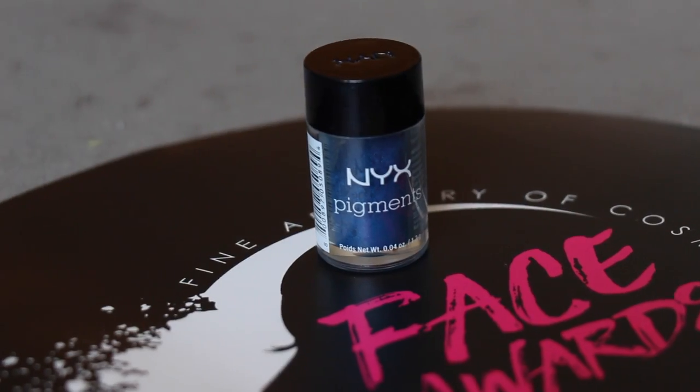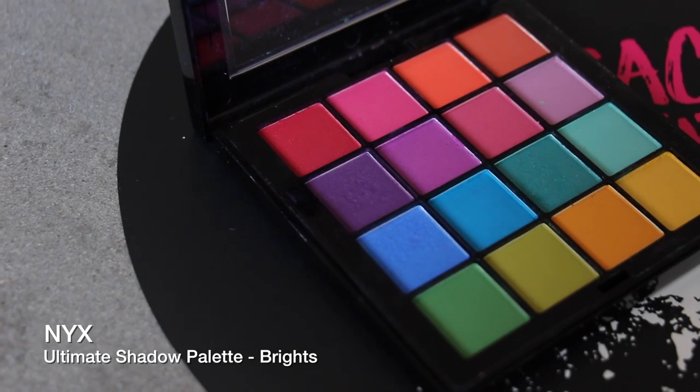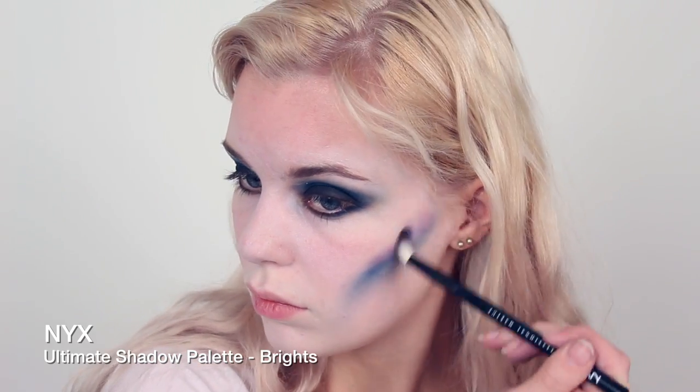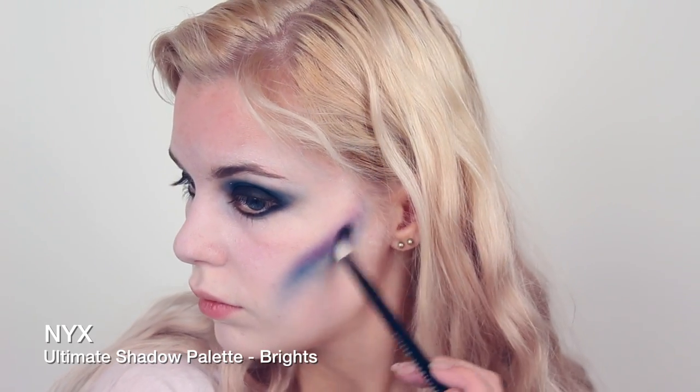I'm then using the same blue pigment, and I'm using this for my contour shade, and I'm contouring my cheekbones, and my plan for this look is to be like a human shape of the Arctic Fox. So I'm making all my edges sharper. My second contour shade is going to be purple, and I'm putting this on the edges of the blue using the purplest shade from the Ultimate Shadow Palette.